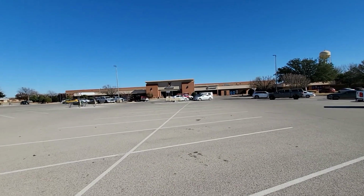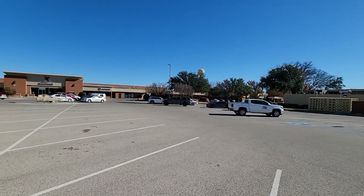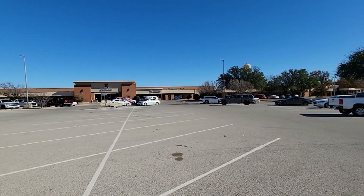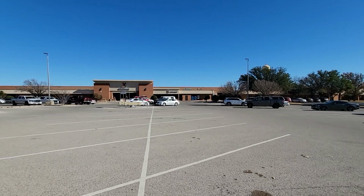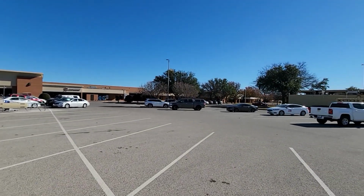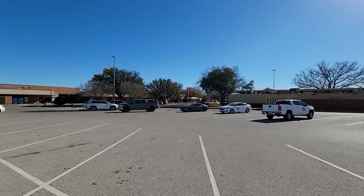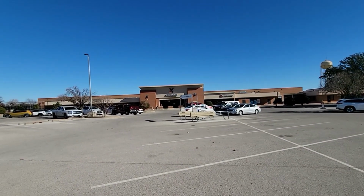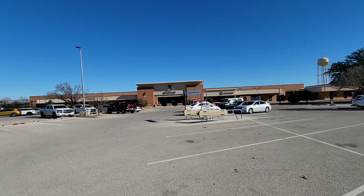So this is the base exchange complex. They have a barber shop, and it says food court, but all there is a Charlie's Subs and a Pizza Hut. Not really much of a food court. Commissary's over there. I'll take you over there in a second. The main exchange, we'll go into there.